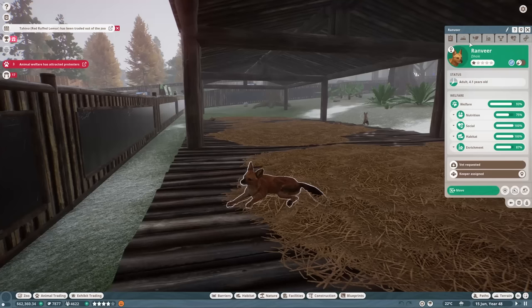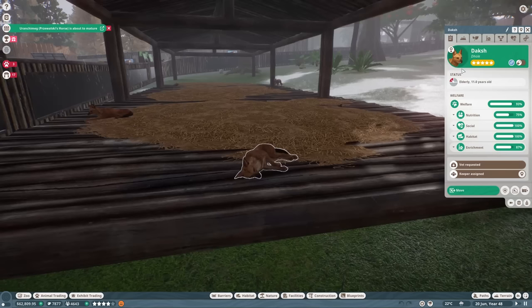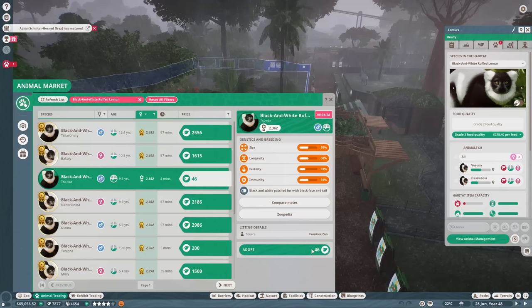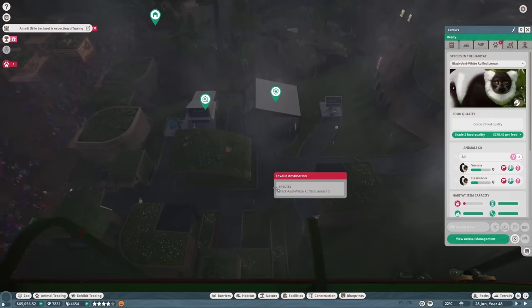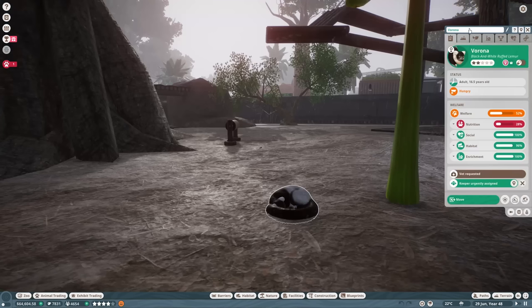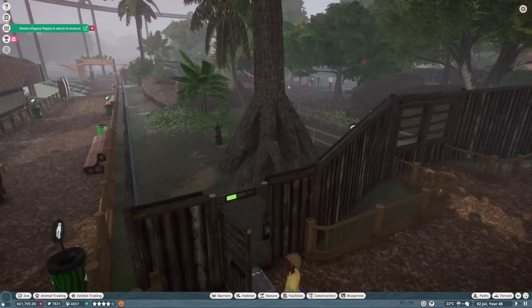We're gonna have Prince. One of our younger ones is gonna be Bandit. And I think our oldest male is gonna be Bartosz. Now we're gonna get a new black and white ruffed lemur and send them to our quarantine. But the females are gonna be called Delta and Layla. Also, our keeper's here now, so hopefully they won't be starving anymore because they can finally feed them.